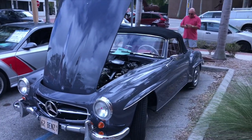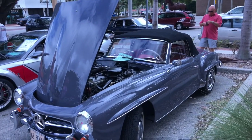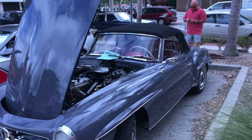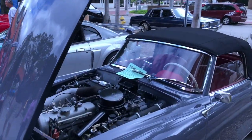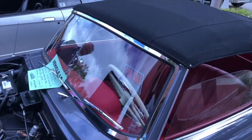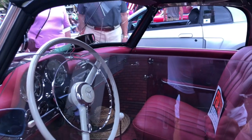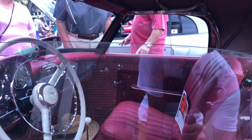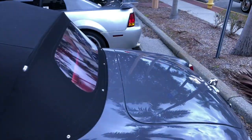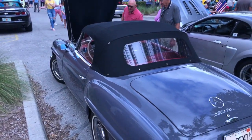Classic. This is a 1962 Mercedes-Benz 190 SL. This is a beauty, and it is for sale for only $135,000. But it is in mint condition. At that price, I'm assuming that all the numbers match, or at least a majority of the numbers match. The interior seems to have been, at least the seats, and now some of the interior also looks to have been redone. Convertible, of course. But beautiful, beautiful car.